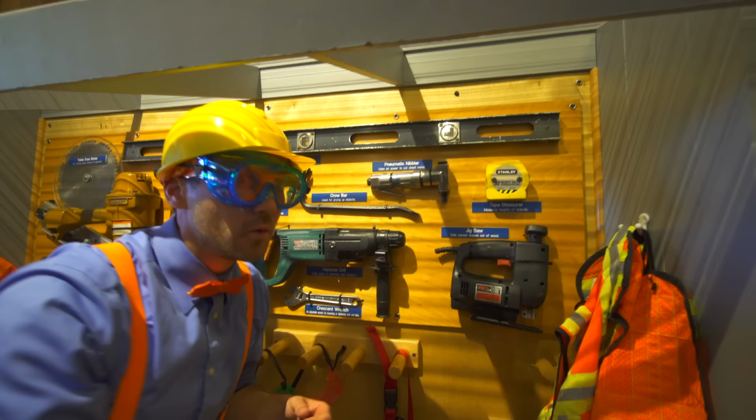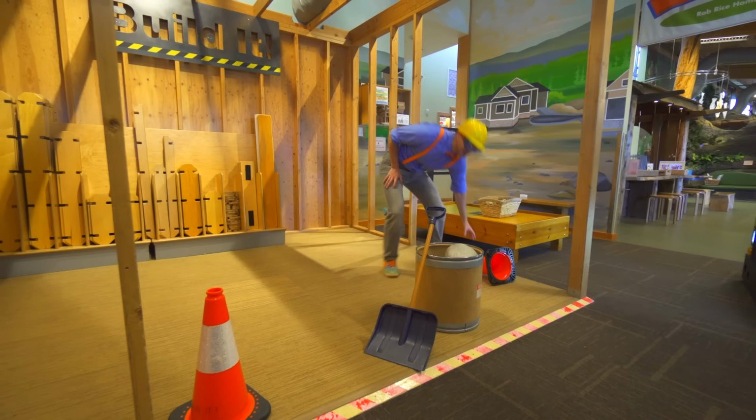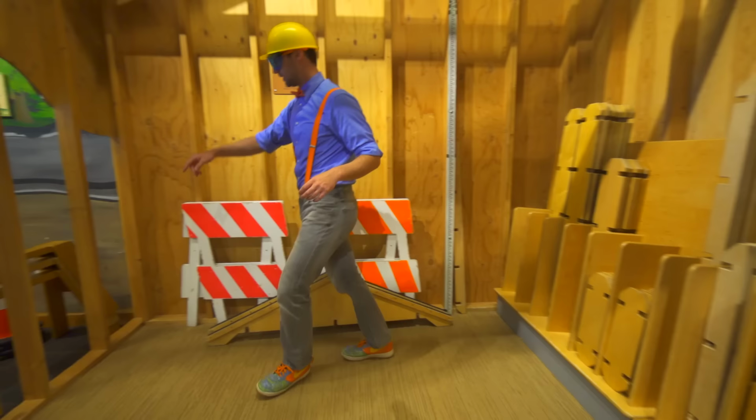Okay, let's get some safety cones. Let people know we're gonna be building a house over here. Okay. Okay, and here we go. Some road sign. Oh, here we go. Gotta put this over here.